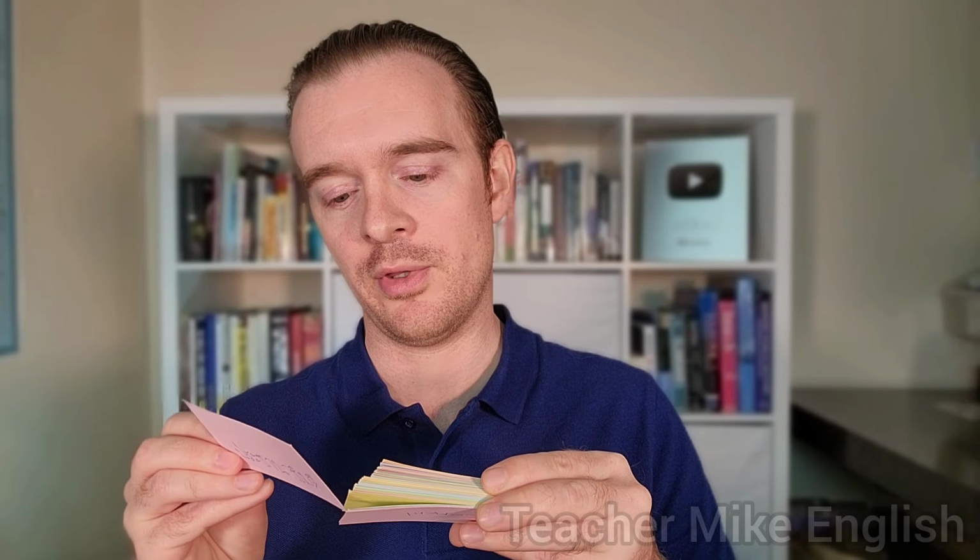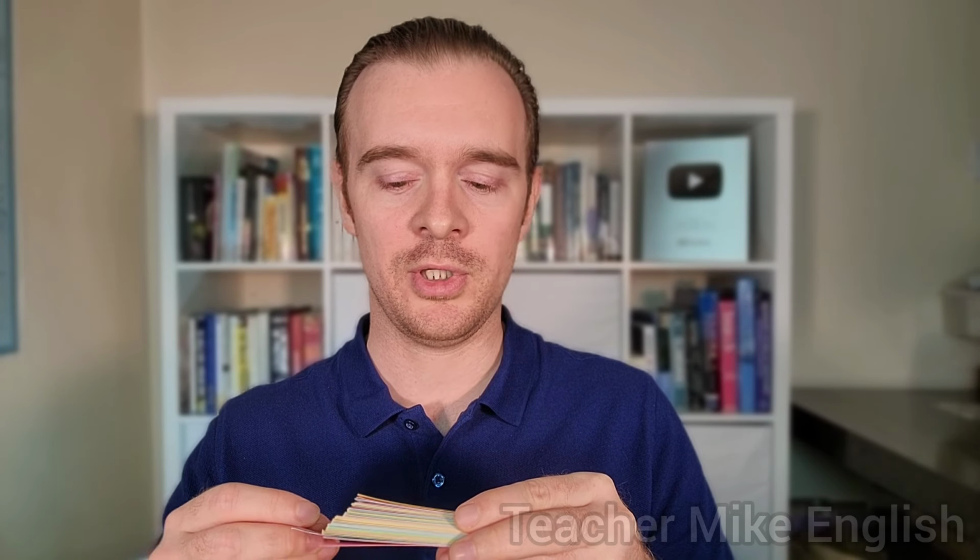Cards that are easier for you will go closer to the bottom, and cards that are more difficult for you will go closer to the top. When you do this, you'll see the difficult ones more often and the easier ones less often. And this is exactly what you want because the difficult ones are the ones that you should be reviewing again and again. Look at the next card and do the same thing.